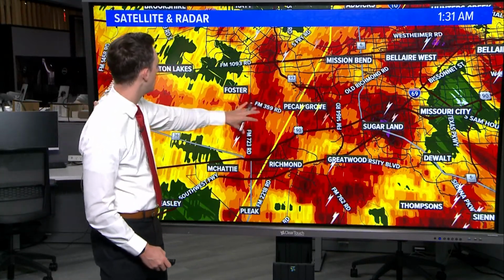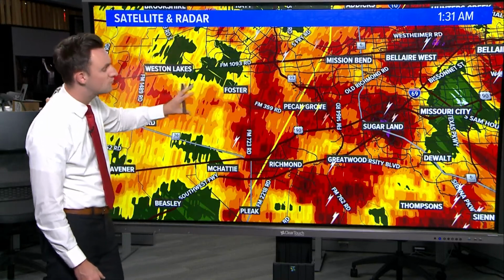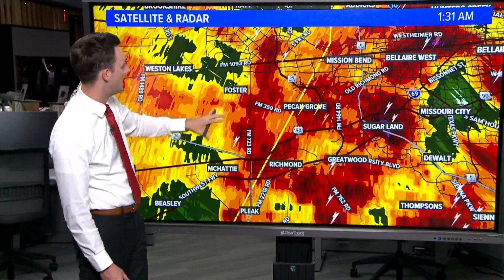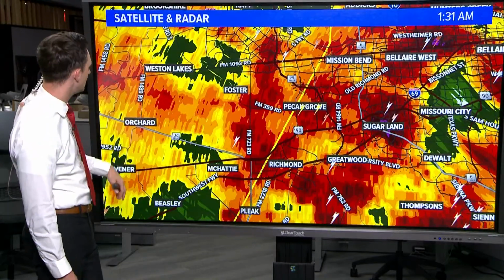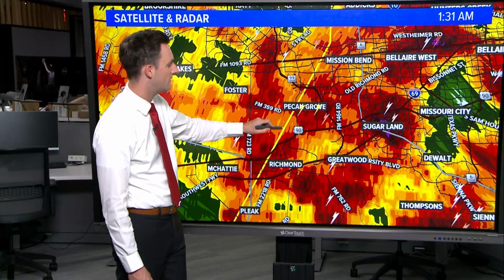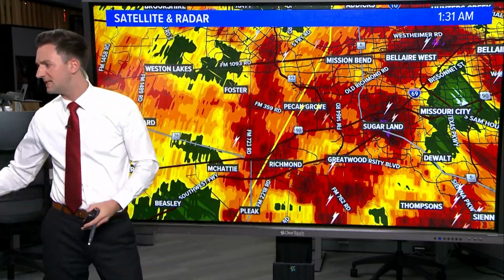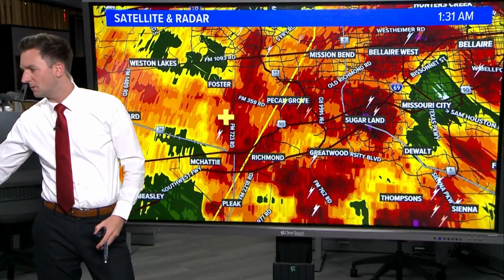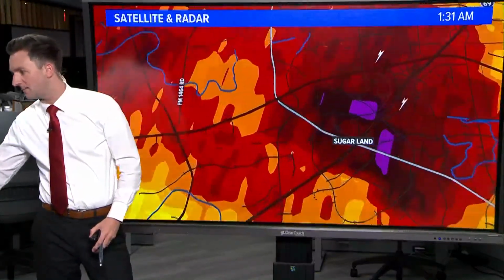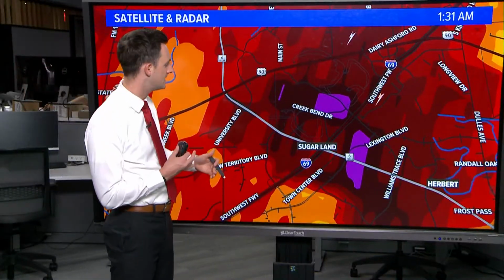But places like Pecan Grove, getting out towards Foster, the rain is starting to very, very gradually wind down for Foster, for Weston Lakes, for Orchard. But again, Pecan Grove seeing quite a few lightning strikes and heavy rain. And Sugar Land now coming in with several lightning strikes, and also a little bit of that magenta shading. That magenta shading indicative of maybe some pea-sized hail, some penny-sized hail.